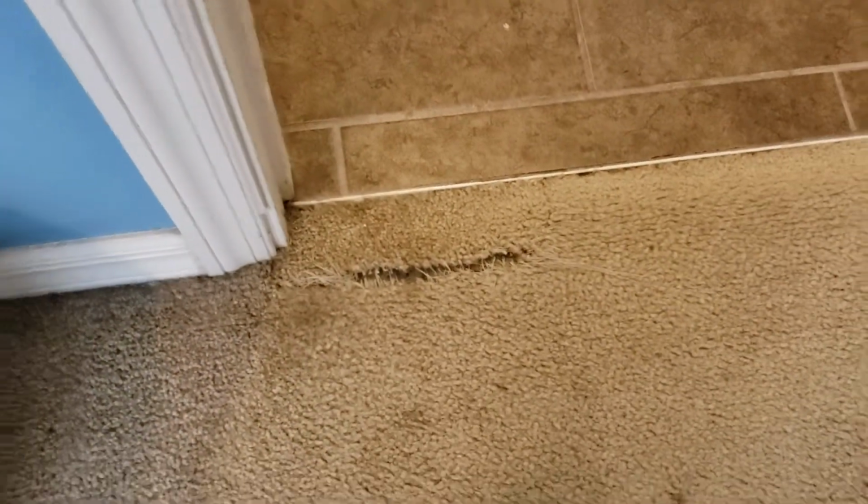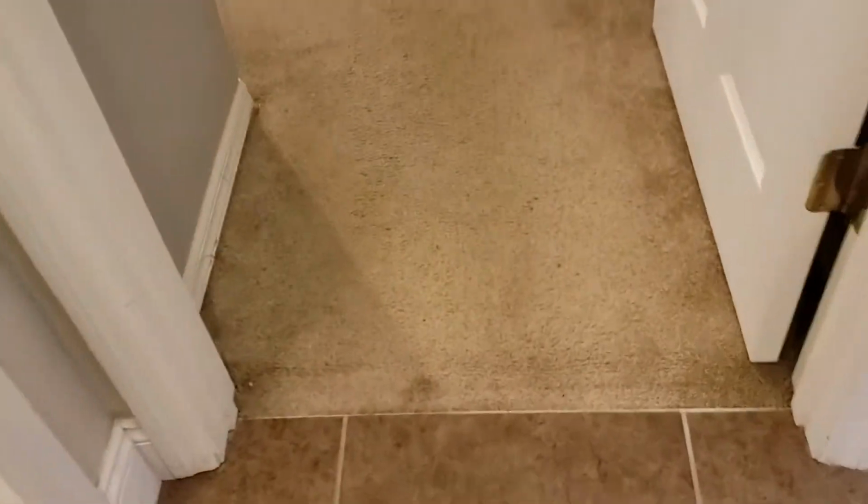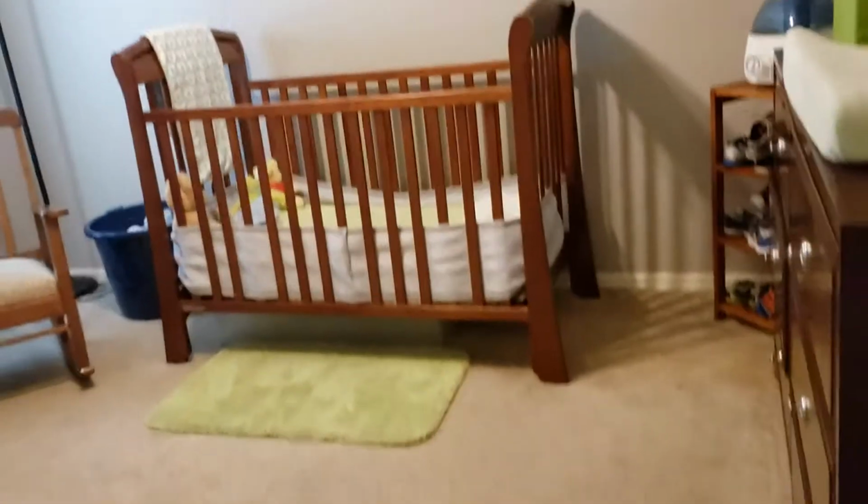Has carpet, but the carpet seems to still be okay. You can see a couple little stains or marks here. Actually, you can see there is some wear on the carpet. So this is probably the 10 by 10. This is a smaller room. They just have the crib.